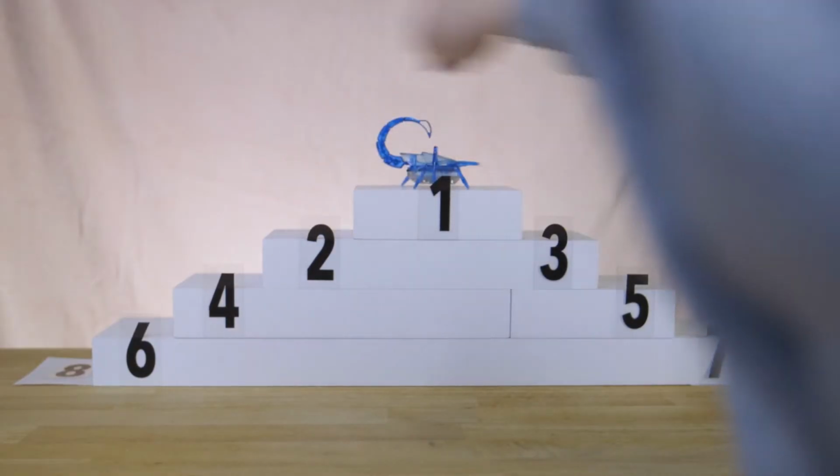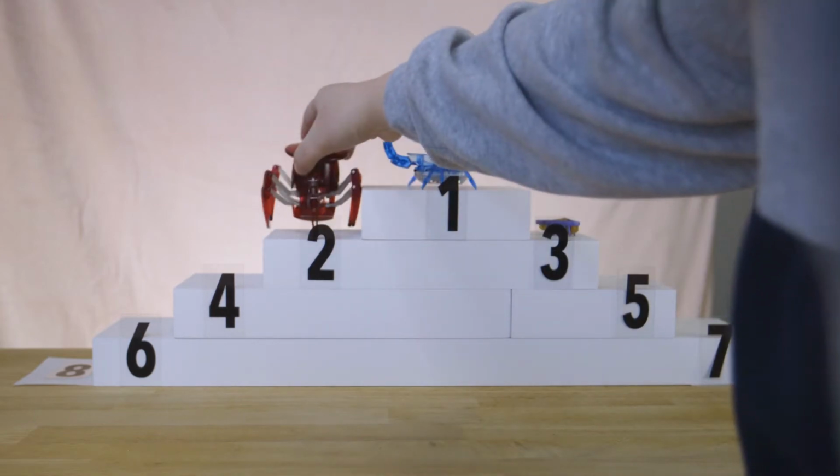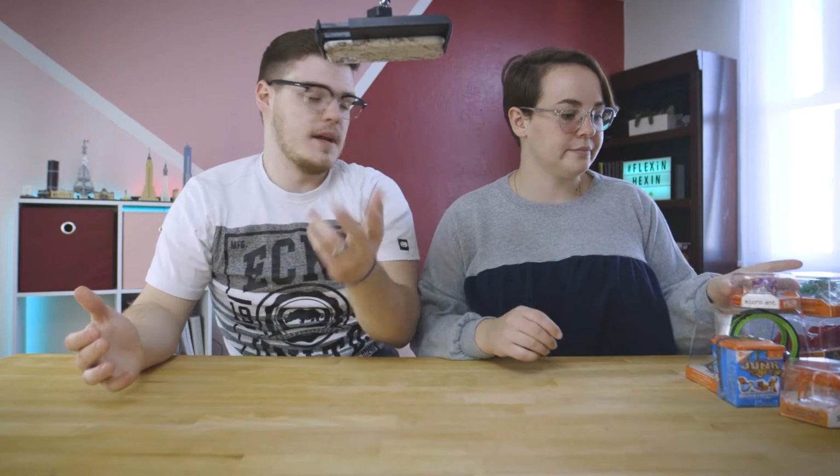So he's gonna take Mr. Nano's place in second. Nano's gonna go to third place, which means Mr. Scorpion still gets his first place spot as of now.